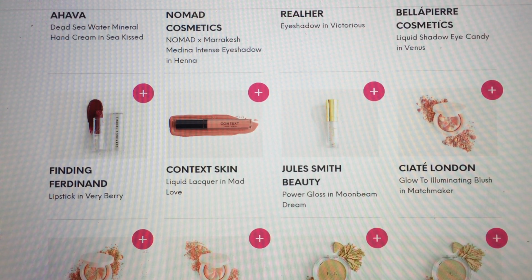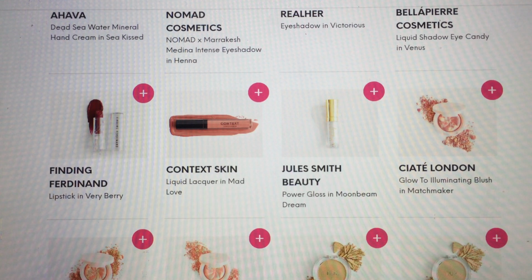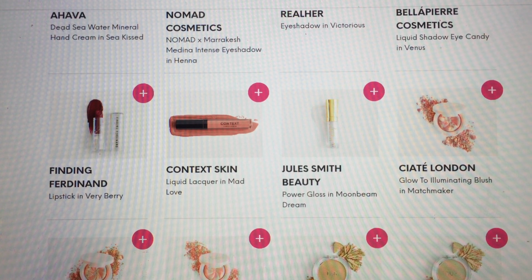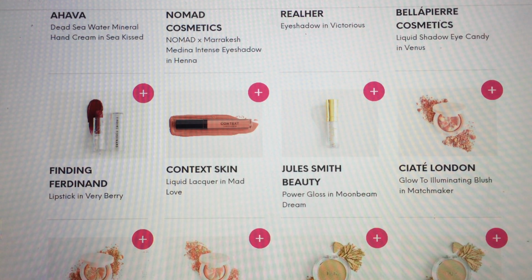The next one is Jewel Smith Beauty Power Gloss in Moonbeam Dream. I got a dual in the Jewel Smith in my last month. Like I said, I tried a couple of these, but we got so much last month that I didn't really get too deep into trying them. But it's not one that I'm reaching for, so that tells me it didn't blow me away.